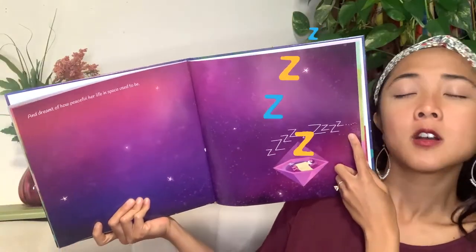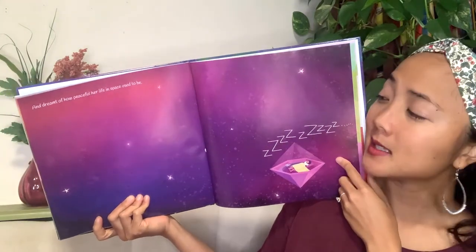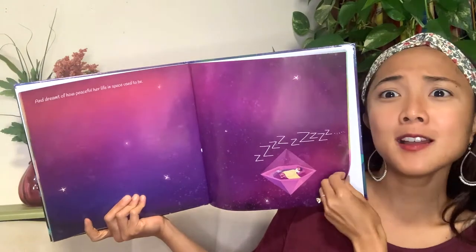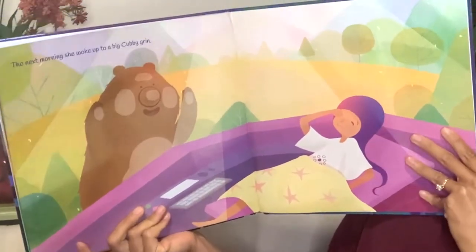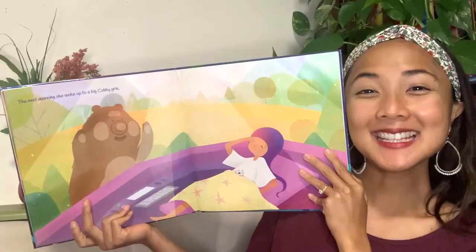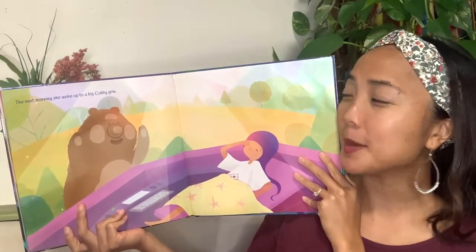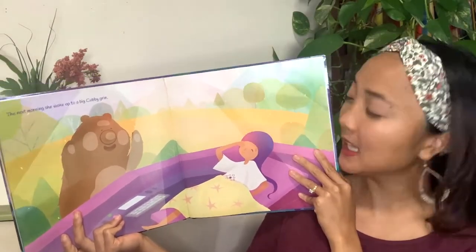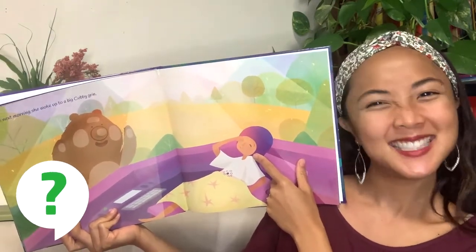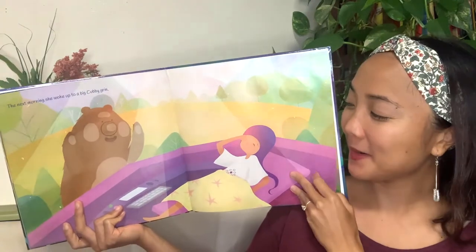Sleeping sounds. Right back in space, she was all alone, so peaceful. None of these umlauts. Then the next morning, oh, who's that? Do you remember this person? It's Cubby! The next morning, she woke up to a big Cubby grin. And oh, how does she feel to wake up and see Cubby? Pretty happy. I see her smiling there.